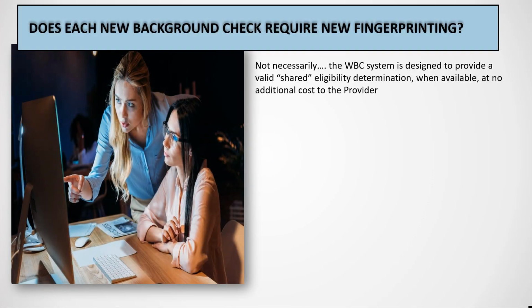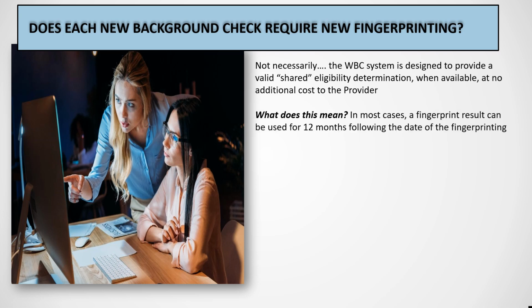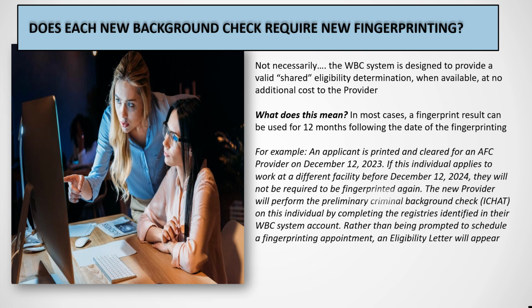Each new background check does not necessarily require new fingerprinting. The WBC system is designed to provide a valid shared eligibility determination when available at no additional cost to the provider. This means that in most cases, a fingerprint result can be used for 12 months following the date of the fingerprinting. For example, an applicant is printed and cleared for an AFC provider on December 12, 2023.